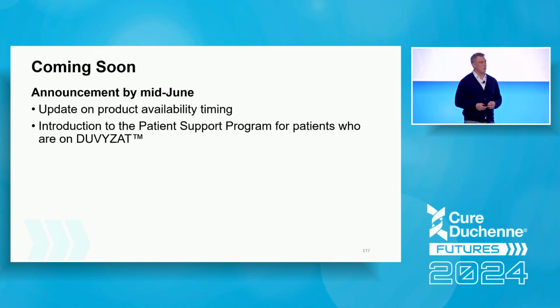And finally, I wanted to leave you with a coming soon, which we're very excited about here. We're going to have an announcement mid-June. There's going to be an update on product availability timing, and we are also going to be introducing the patient support program for patients who are on Duvastat.